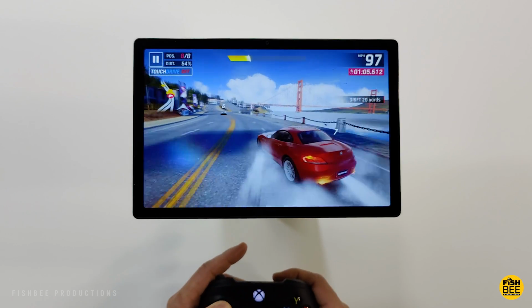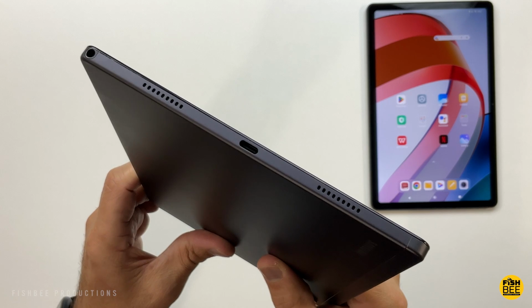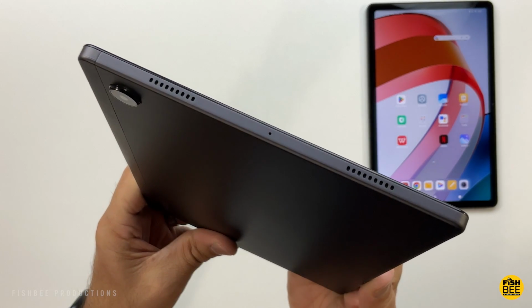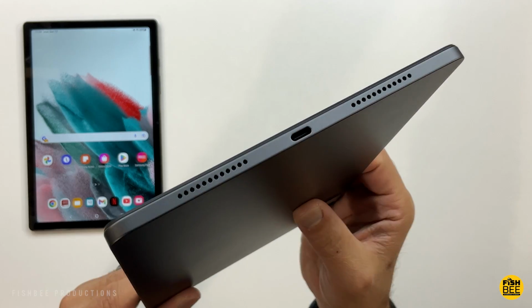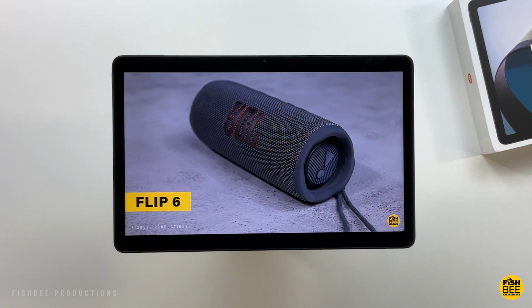One advantage you've got for the Galaxy Tab is it's got a headphone jack, where you don't get that on the Redmi Pad. But the good thing is you've got a quad speaker setup on both tablets. They're both nice and loud, sound pretty decent actually for more affordable tablets, and is probably going to be a toss up, but here's a quick sample of each just to see what you think.